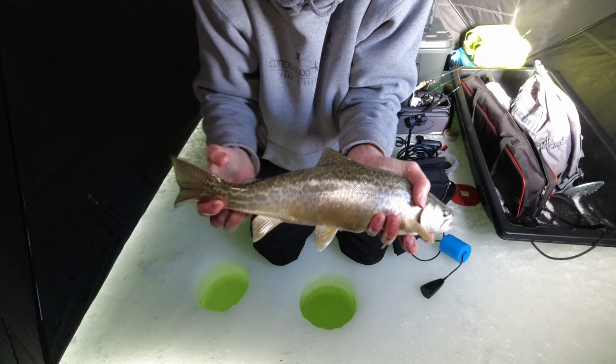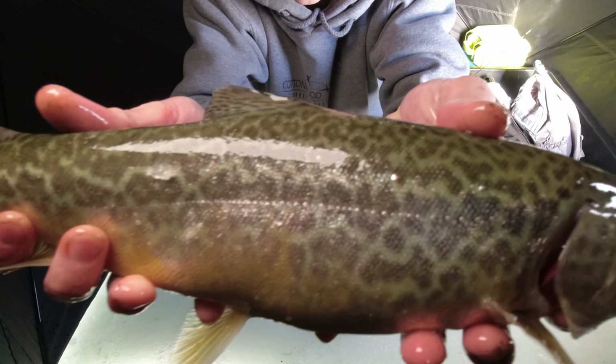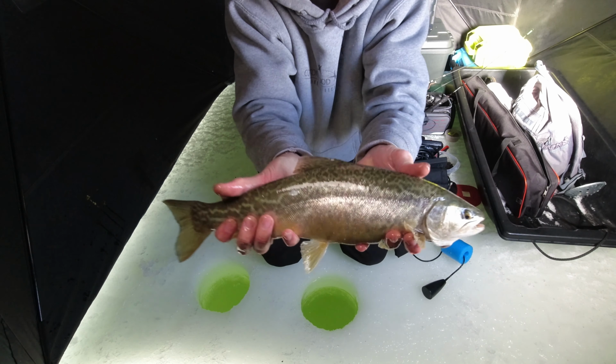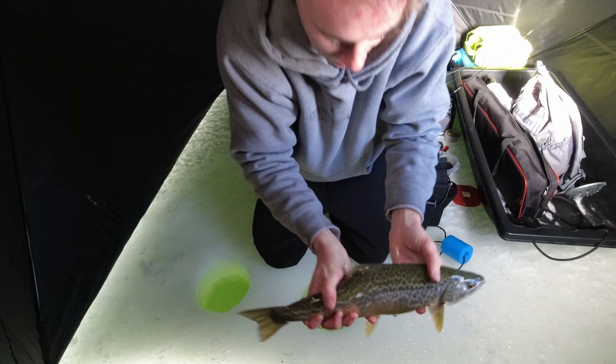Woo. Oh, that's a good tiger right there. Look at that nice close up. Dude, that's a stud. Massive. He's probably over a pound. Just chunky boy. All right, guys.